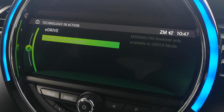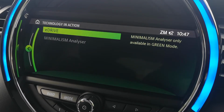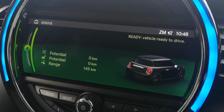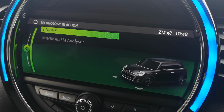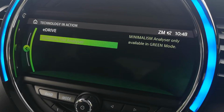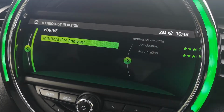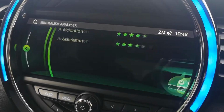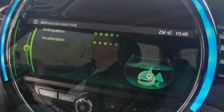You can click through a couple of the settings here and see how your driving is, see if you're accelerating right or anticipating braking, which is anticipating corners. So when you're in green or green plus mode, the moment you let off your accelerator, it starts to brake for you, which then adds more power.